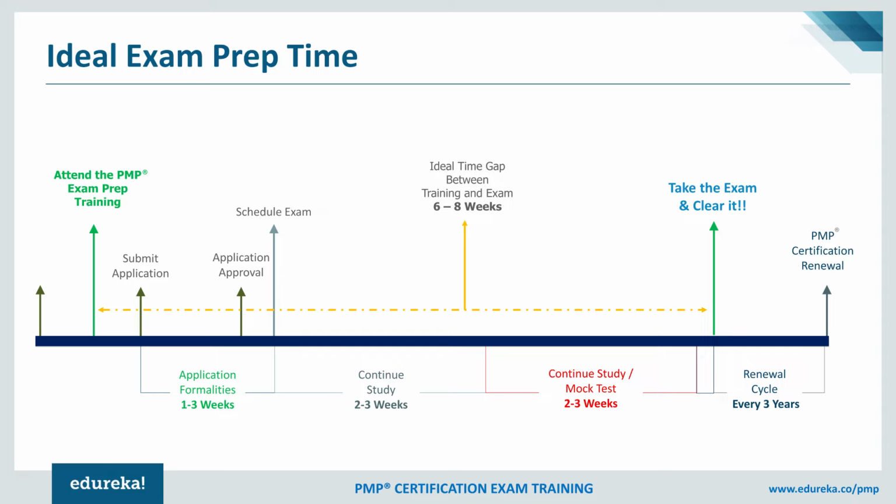Once you clear the exam, the other thing is renewal. So I look at PMP certification as a journey because it's not just about clearing the PMP examination. You just achieve a milestone by clearing the PMP examination. But you are also embarking on this journey of professional project management wherein you are renewing your certification every 3 years. And for that, you will also have to attend various training programs to gain the professional development you need.